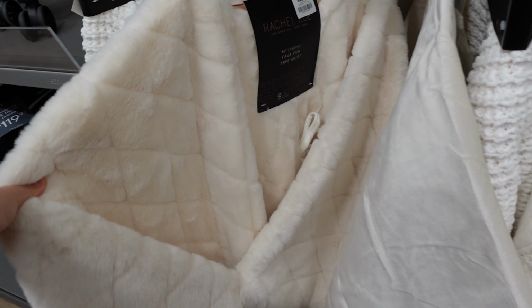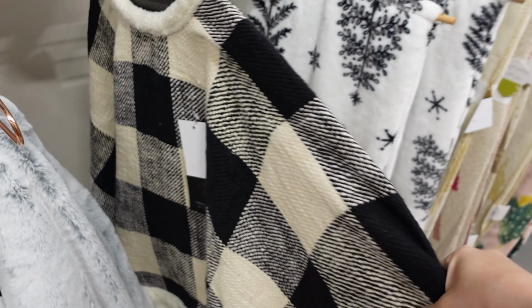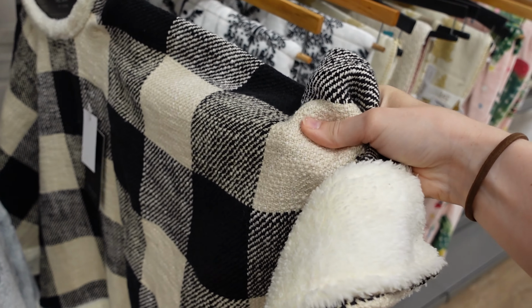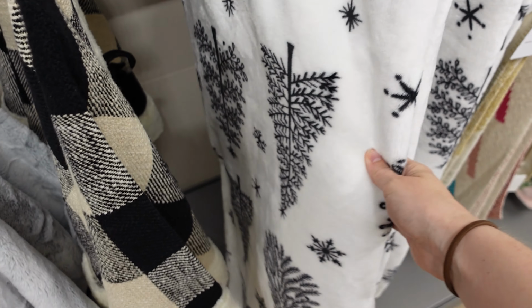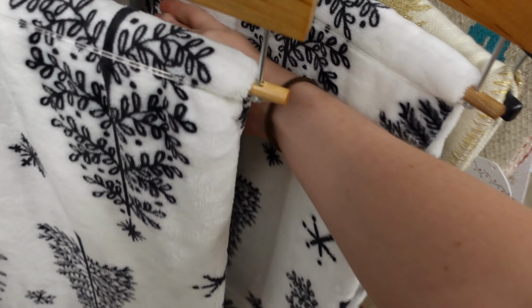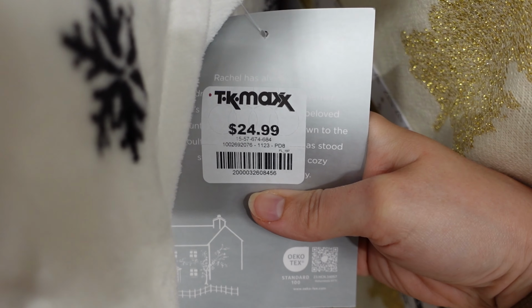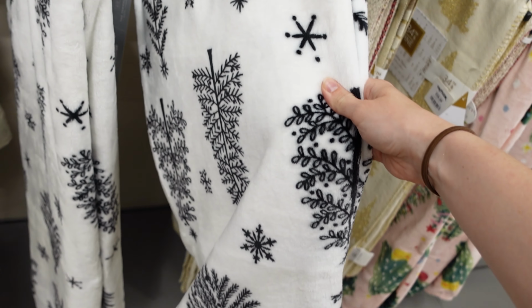There are some really nice tree skirts here. I love this knitted one. I love this checkered one. That's so nice. I just wish this was white and black as opposed to cream and black. I also really like this throw. What are we looking at here? Where's the price on this? Ah, here it is. It is $25. I love that.